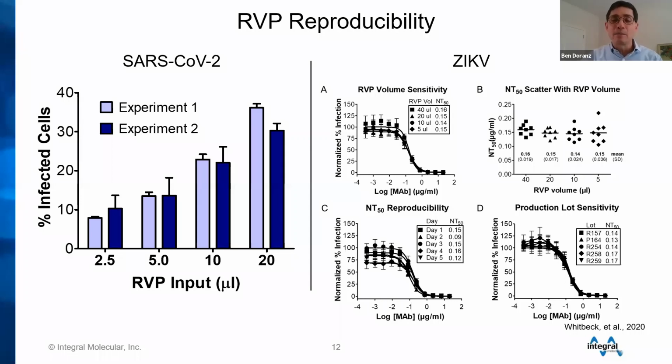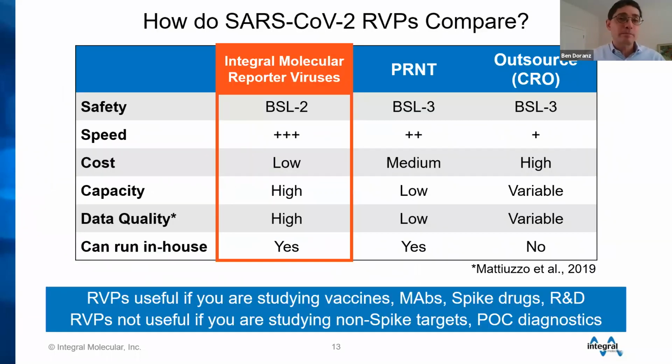And again, that's not just variability of your assay, that's variability of your filings. That data ends up being reviewed, at least in regulatory cases, to make a decision about your drug or your vaccine. And so you want to have the most high quality data possible that goes into that data set. And the RVPs are something that can give you that when they're produced the right way. So this actually factors into a larger discussion, which is kind of summarized here.